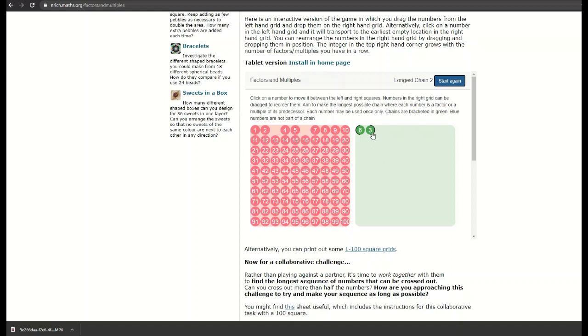I could also try to find a multiple of 3. Now the multiples of 3 are numbers in the 3 times table. So if I count up in 3s far enough, I know I would reach the number 90. So 90 is a multiple of 3, so now I've got a long chain of 3 numbers. They're all green, that means they're right. If I did something wrong, it would be blue. It would not fit in with the chain, and I'd have to pop it back.